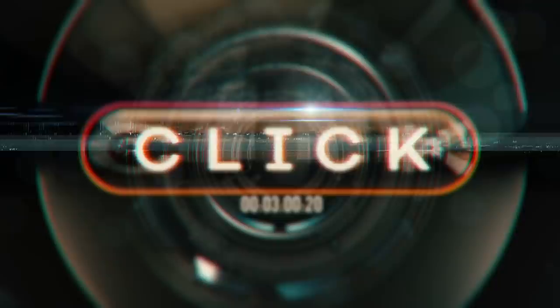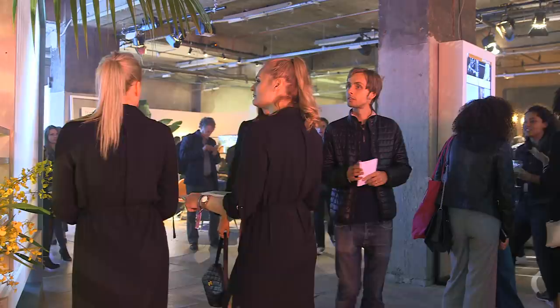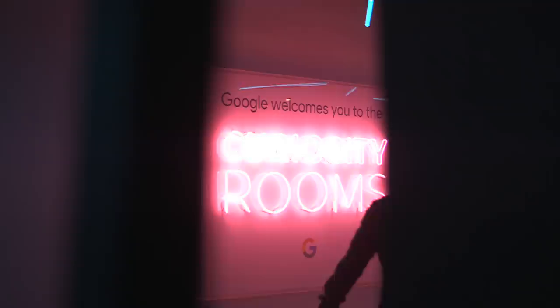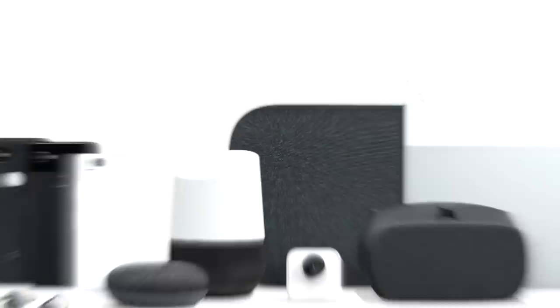And in a swish cross-continent press event this week, Google showed off its new goodies specifically designed for the home, and I popped along for a gander. They're there when you need them. They're simple to use, and they anticipate your needs.